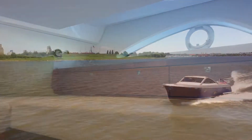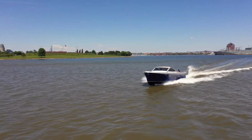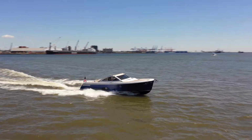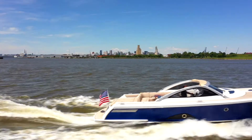The Keizer has a really nice hull design. It is an amazingly riding boat, sharp entry point. It's a very deep V entry point, and the bow is significantly flared. So in rougher weather, you cut through the waves really well. It's still very dry. And at 30 knots, you're doing less than 30 gallons an hour.